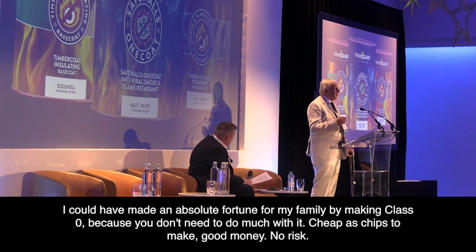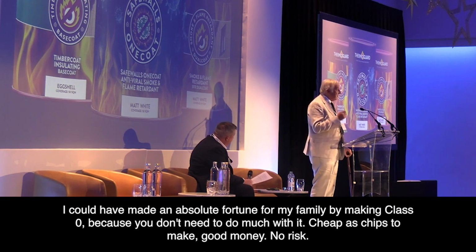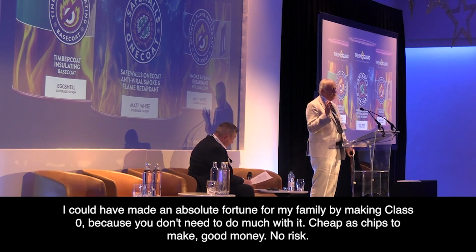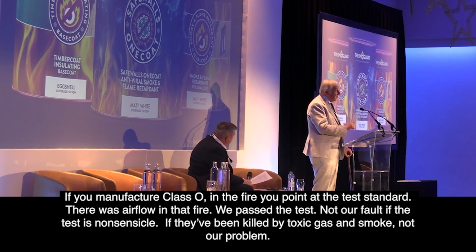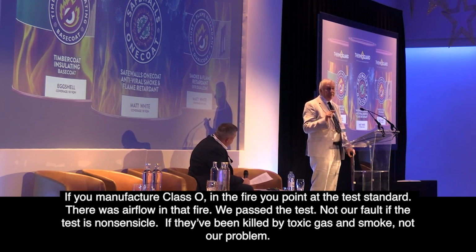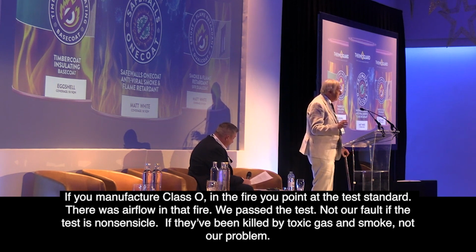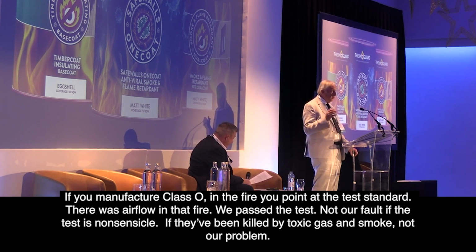I could have made an absolute fortune for my family by making Class O, because you don't need to do much with it. Cheapest chips to make, good money, no risk. If you're a manufacturer of Class O and there's a fire, you point at the test standard. There was airflow in that fire. We passed the test. Not our fault if the test is nonsensical. And if people are being killed by toxic gas and smoke, not our problem.